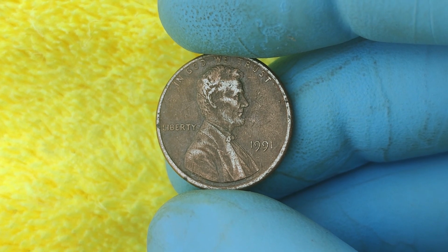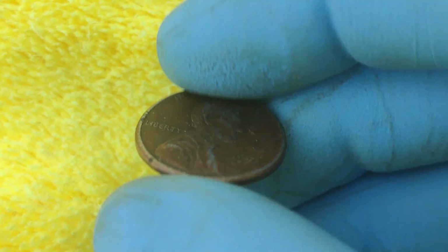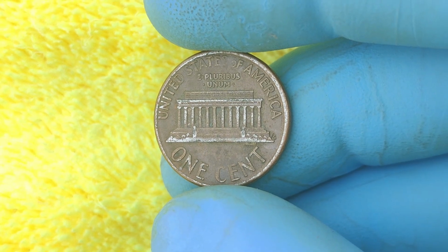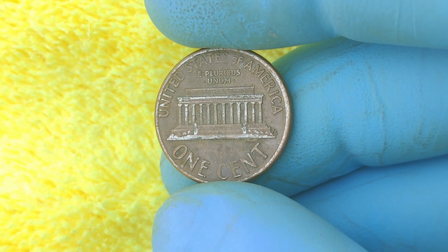It is also important to remember that coin values fluctuate with market demand. While most 1991 no-mint mark pennies are worth only face value, the finest certified examples have achieved impressive results. Condition, certification, appeal, and market timing all play a role in determining final value.